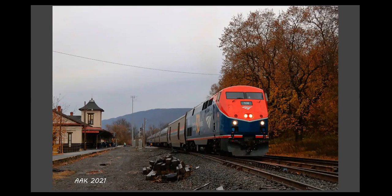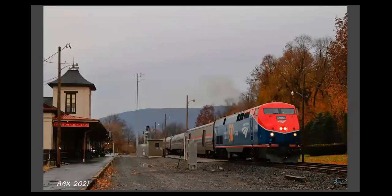I really like how the blue and red complement each other on the engine. I really think they did a nice job of painting up this engine. Sure, it looks better than the Phase 5 Shamu scheme that it used to be in many years ago. So just another shot with the station more in focus with the train just prior to him departing to go west to Altoona.